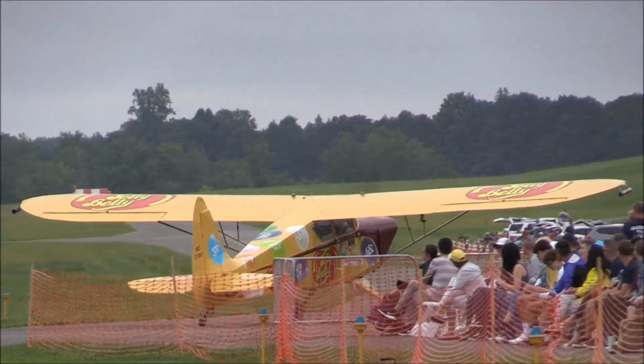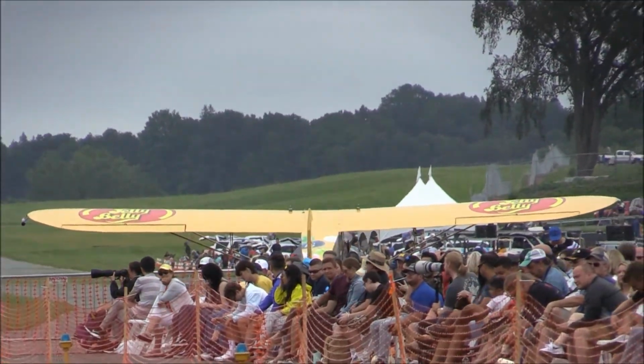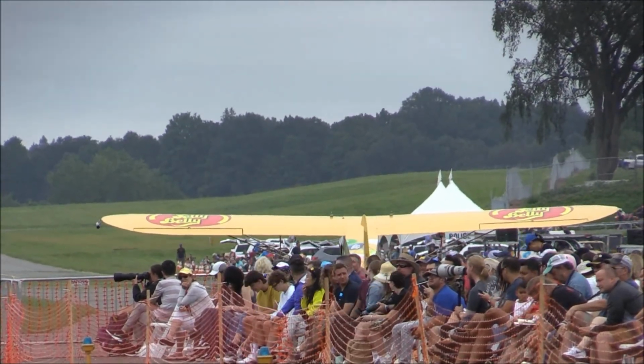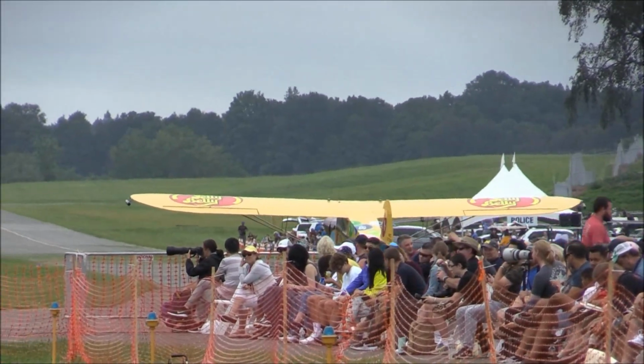I went up with her this morning just to get some video of the layout of the land here and the crowd and all that, but she would be more than happy to take you for a special ride in one of her helicopters.